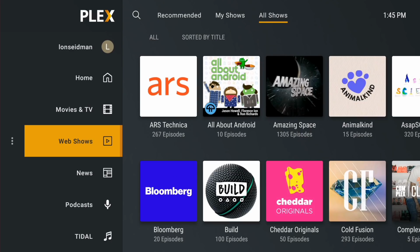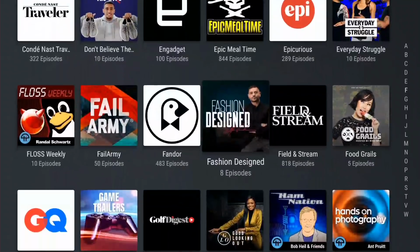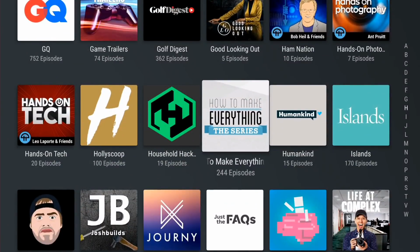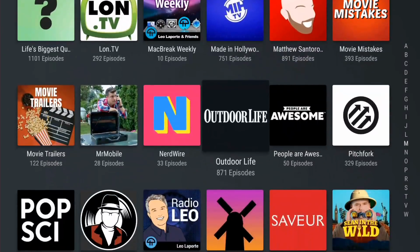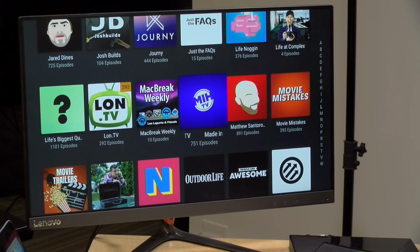Now, these free movies and TV shows are great, but it's not the only free thing that Plex offers. They've got a bunch of other stuff that you can watch just the same way without having to have your own Plex server. So let's take a look at web shows, news, and podcasts now. Web shows has a bunch of content from YouTube and other providers that you can watch free of charge on Plex. Again, it's ad supported, but not all that many ads. And as you can see, I am on here as well with a bunch of my content.